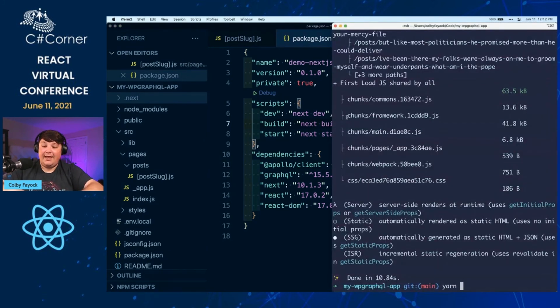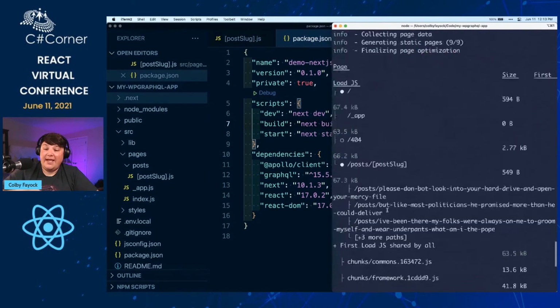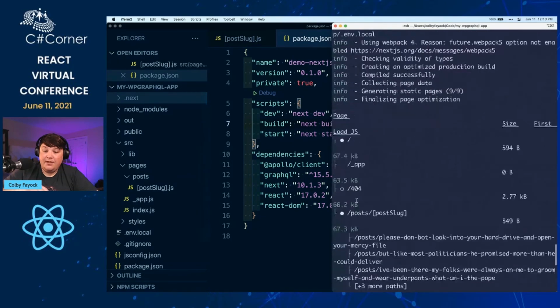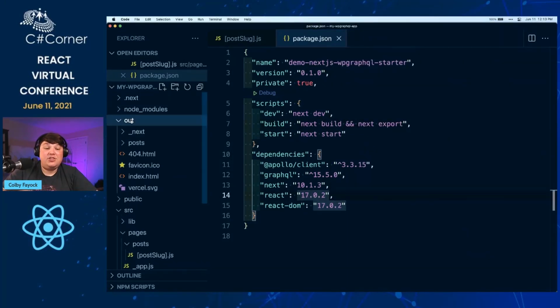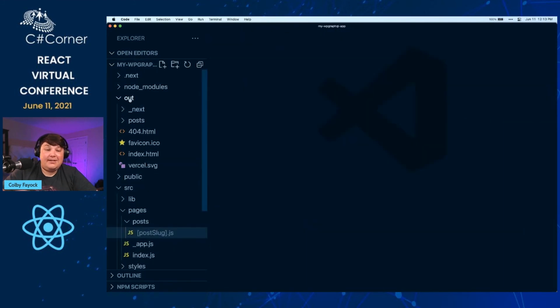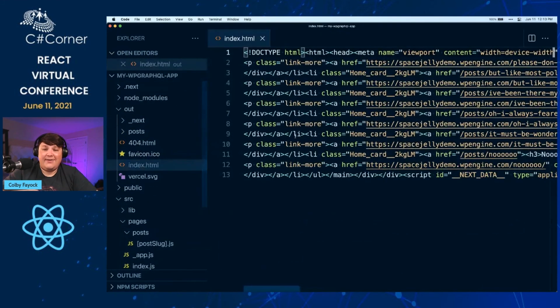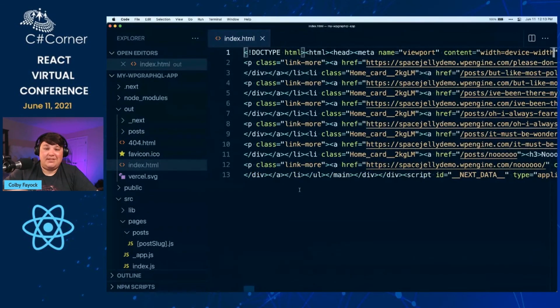So let me build that again. It's going to perform that same operation as it did before. We can see that it went through and built those posts just like before, but this time it's going to provide that extra step and create a static copy of our site. We can see just that in this out folder. Let me close these so it's a little easier to see. In this out folder, we can open up our index file and see that it's just a static HTML file. That's something that we can serve to any browser, and it's going to be super fast out of completely static storage.